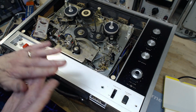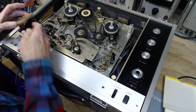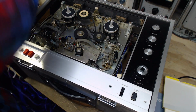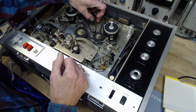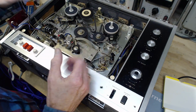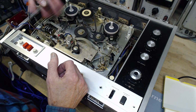Okay, well, before I start pushing and pulling, let's just look things over. See what we can see here. I'm going to hang this over here. I'm going to pull the plug out just to make sure. Yeah, I'm all set to get a shock there, but I did not. So here's the main belt. Looks to be in good shape, offhand. Just all of this lubrication is bad news.